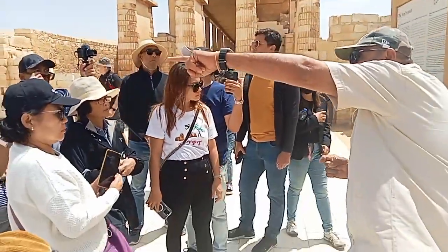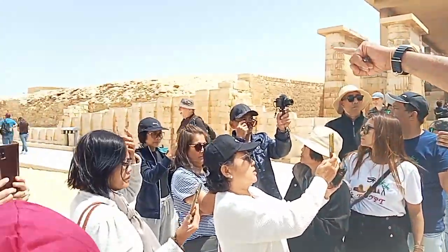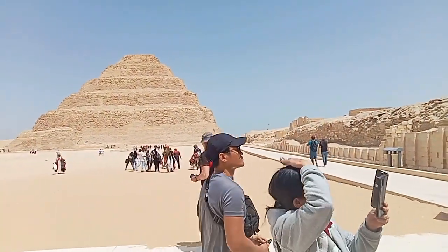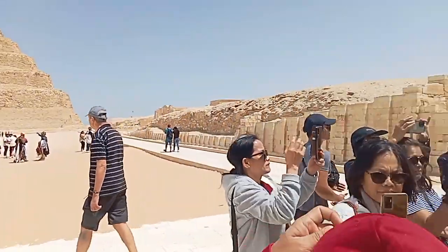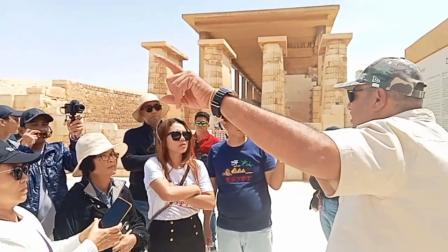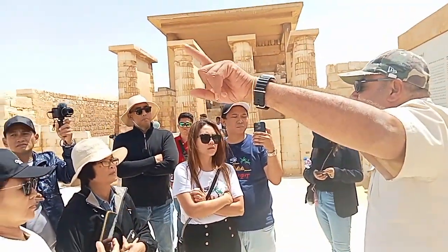This one is only 66 meters high. The one we saw yesterday was 147 meters high. So this one is a small, tiny one compared with the one we saw yesterday. The one we saw yesterday, they made in 20 years. This one here, they took more than 29 to 30 years to build it.